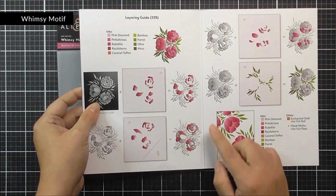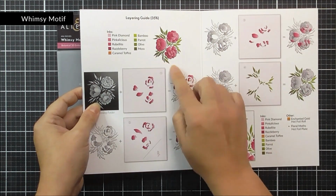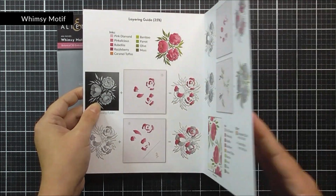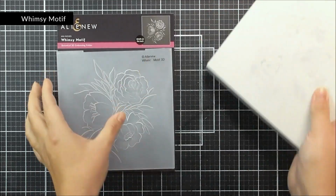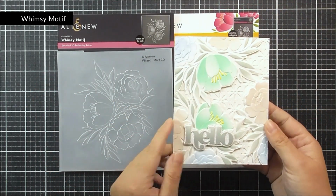This one's really easy to put together, and you can create all different colours for those flowers as well. They don't necessarily need to be the same colour. If you use a smaller blend tool, it will work perfectly. I do have a card featuring this one.